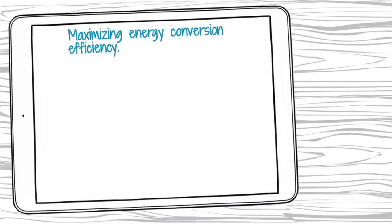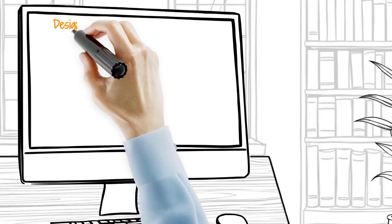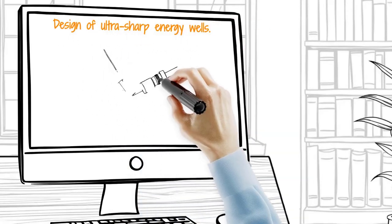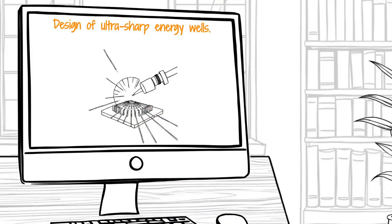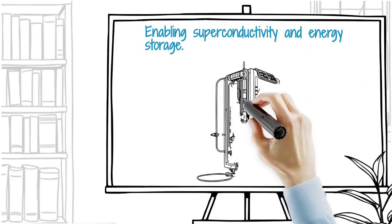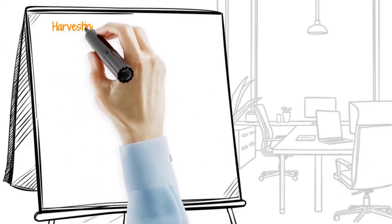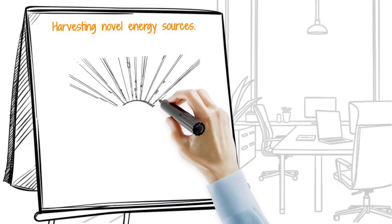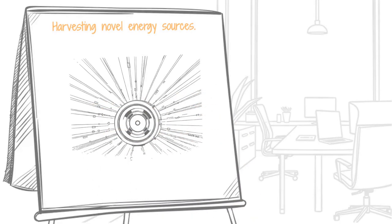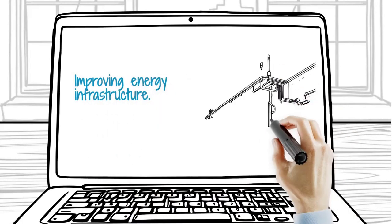Energy conversion efficiency could be maximized by controlling energy band structures at the picometer scale. Picotech allows for the design of ultra-sharp energy wells, resonant phonon traps, and low-loss electron paths. Such structures enable room temperature superconductivity, reversible quantum energy storage, and molecular-scale photovoltaic converters. Materials could be tuned to harvest Casimir forces or vacuum fluctuations as novel energy sources. Overall, energy infrastructure would become faster, lighter, and nearly lossless.